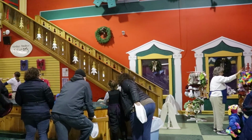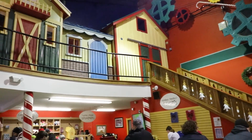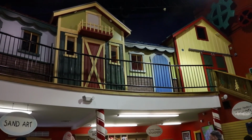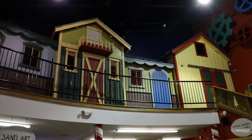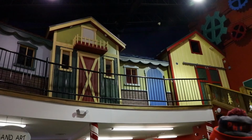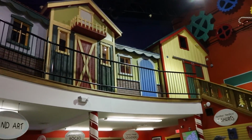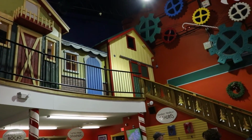I remember way back in the day, you actually used to be able to go upstairs in Santa's workshop, and they used to have a maze up there. Now, it's more or less abandoned. It really reminds me of the old Imageworks at Epcot. If you want to know what I'm talking about, click up in the corner. Maybe one day in the future, we'll have to sneak up there and see what's left of the old maze.